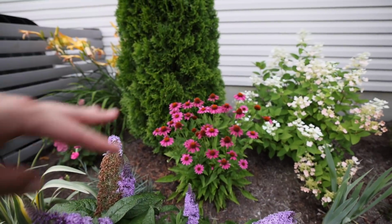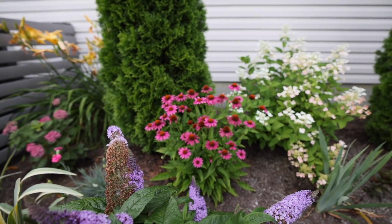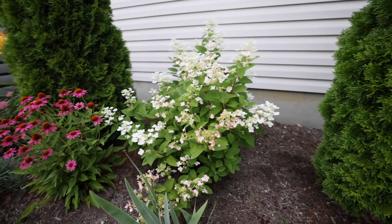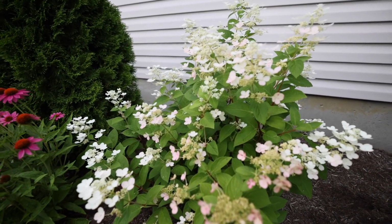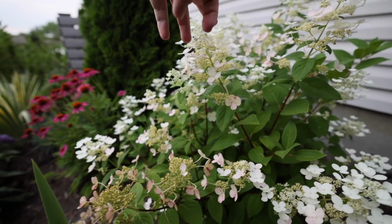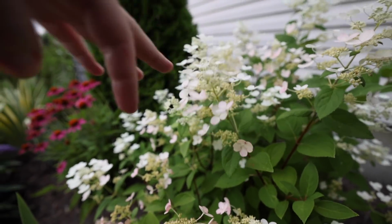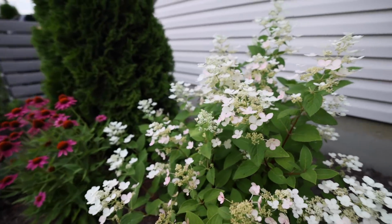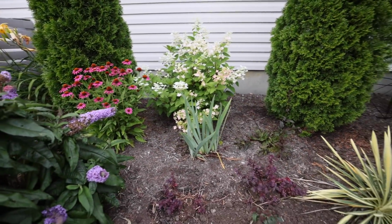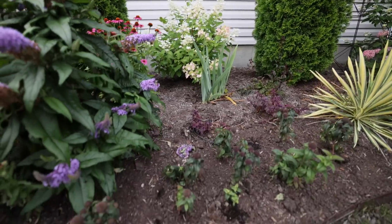I have a standard coneflower here. I think that one's called Powwow. This is a quickfire hydrangea, which is one of the first paniculata hydrangeas to bloom in the season. It is just now starting to get some color. It attracts a ton of pollinators because of its very open blooms. And it's a very beautiful hydrangea if you want something to bloom really early, and then it gets this nice rosy color to its blooms later in the season.